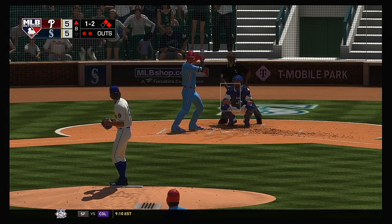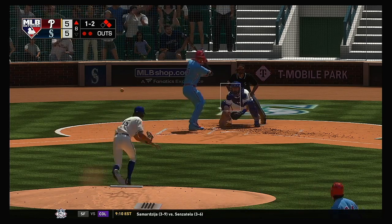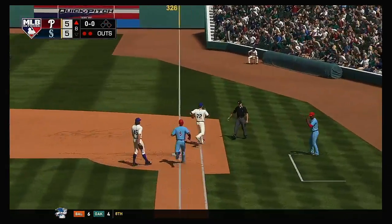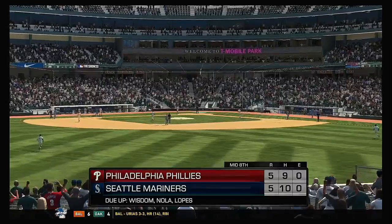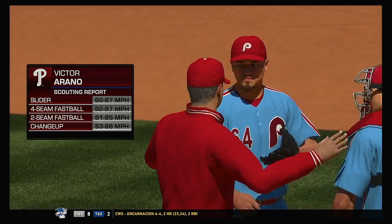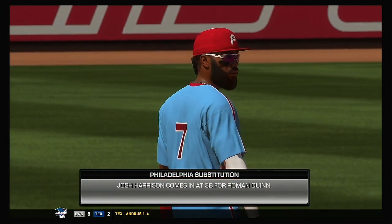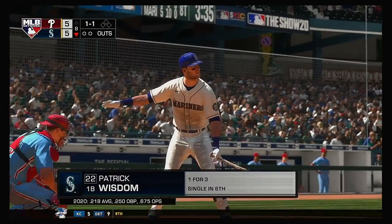Big spot here. First and second, two men gone, and digging in at the plate, the Texas native Nick Williams. Weak grounder down the first baseline. Fielded cleanly, and the two-out threat will not come to pass as the inning is over. Victor Arano is on to pitch out of the bullpen in the bottom half of the eighth. Number 64, Victor Arano. Bottom of inning number eight set to go.